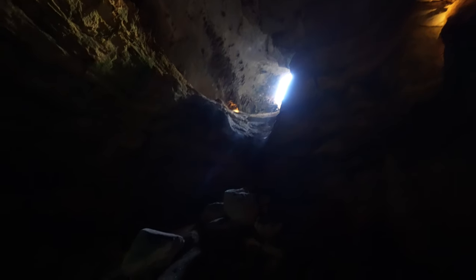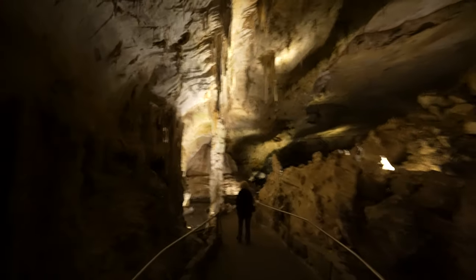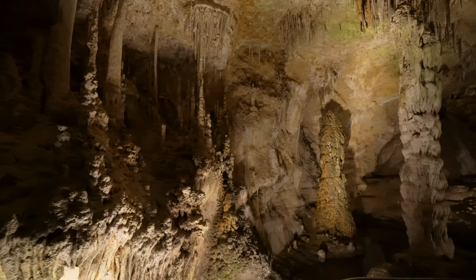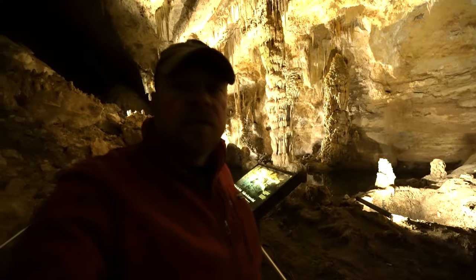This right here represents an 80-foot drop entrance into the cave. Now the path we took down is different. It was man-made, but the natural entrance would have been an 80-foot drop like this to get into here. This area behind me is known as the Devil's Spring.